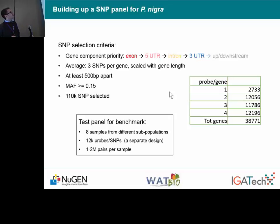So how we design the probes: we select regions on a priority rank from exon down to upstream and downstream regions of the genes. We impose a rule to have an average of 3 SNPs per gene, but actually depending on the gene length, we scale from 1 SNP site to 4 SNP sites per gene. Sites had to be at least 500 base pairs apart to not be redundant in linkage disequilibrium. The minor allele frequency had to be higher than 0.15, and we selected a candidate panel of 110,000 SNP sites.